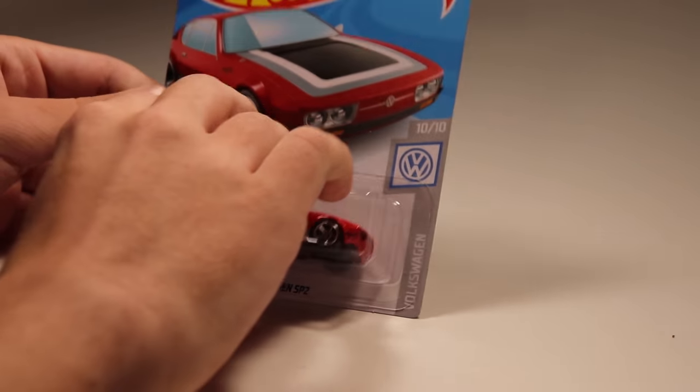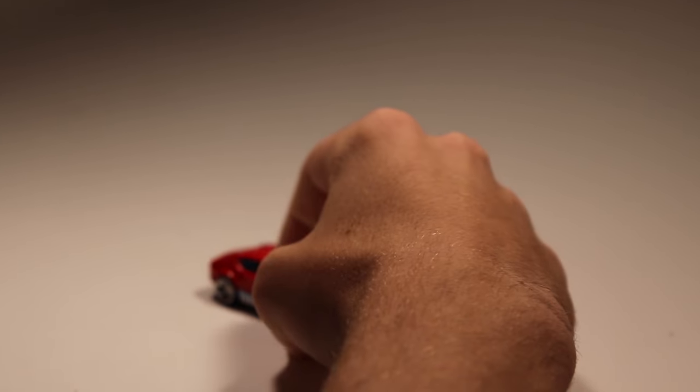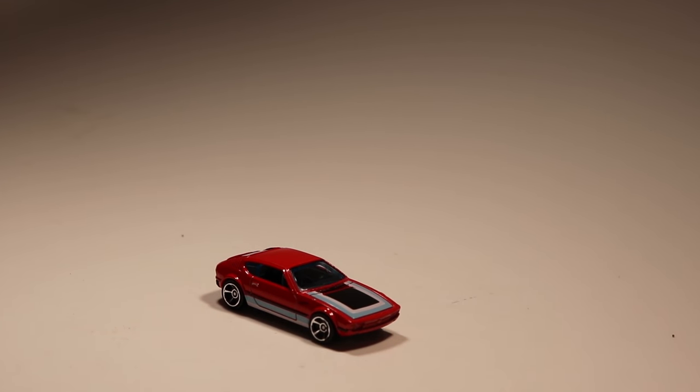I do like that. Next up, we've got Volkswagen SP2, a recolor from the tan one that came out earlier this year. We've got it in red now. Very cool looking car there.